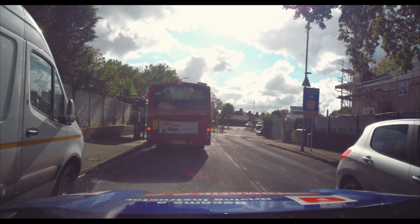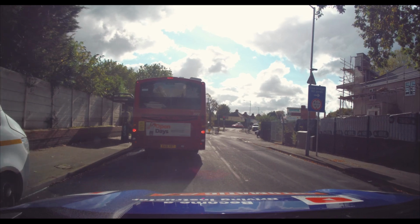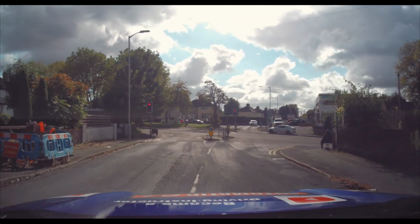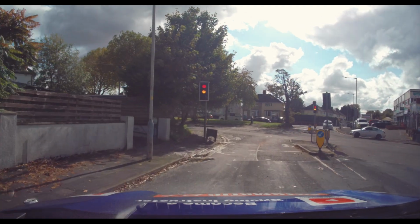Now, does that mean he's actually able to move on, but there's cars in front of him? Perhaps there is a line of cars because of the traffic lights being gone red. So is it because he's waiting at the bus stop, or is he stuck in traffic? At this point, with this view, we honestly have no idea. The trainee goes round and thankfully it is clear, but what if there was traffic there?